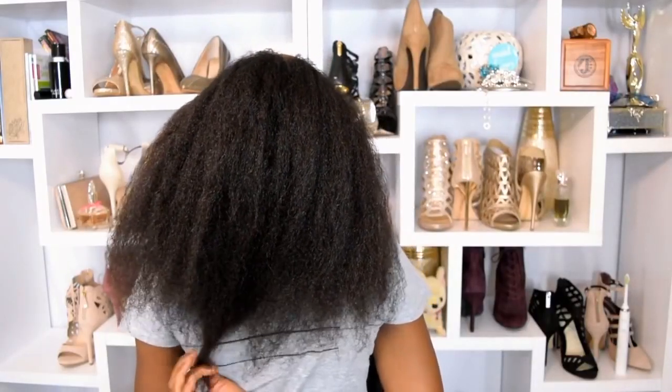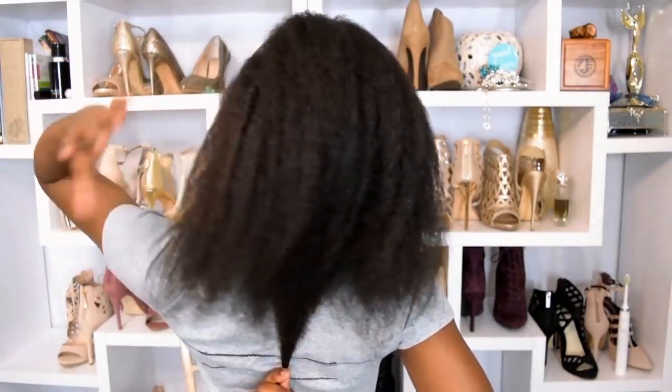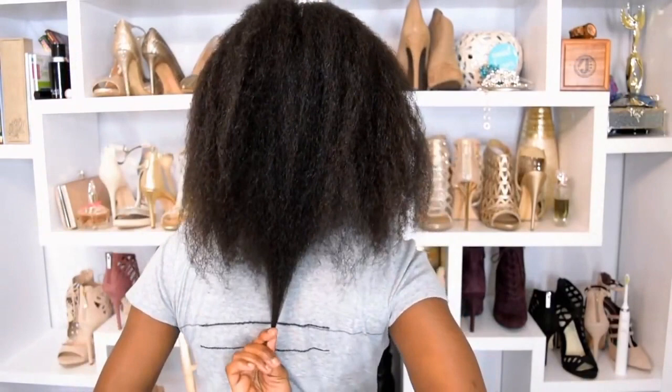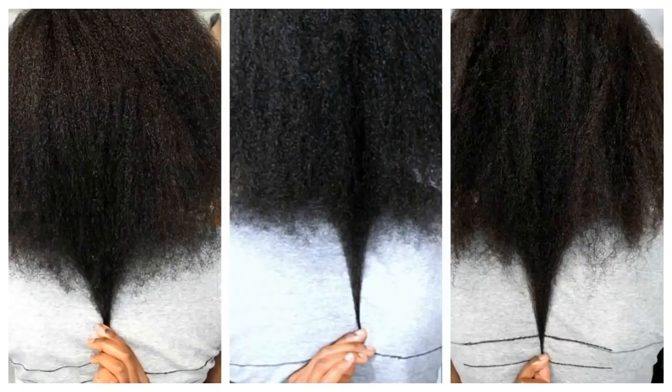So now let's look at the length check. As you can see down there, my hair went past the first line on my t-shirt. So I've made quite a bit of progress from the first month to the second month. That is 0 in the beginning, month 1 in the middle, and month 2 on the far right.